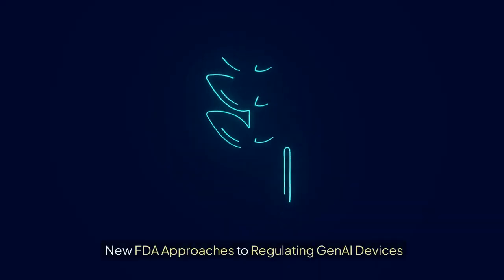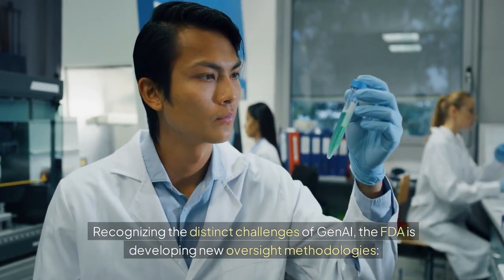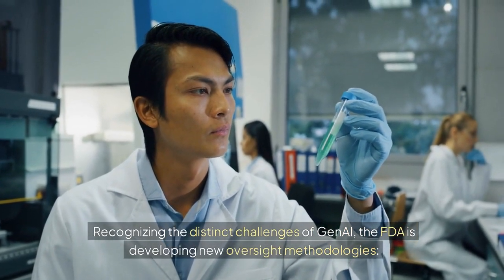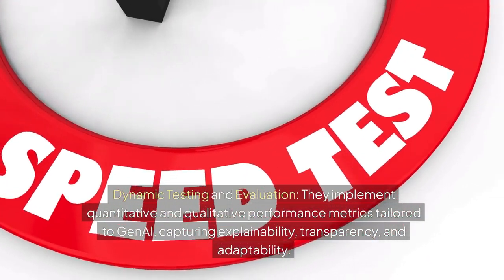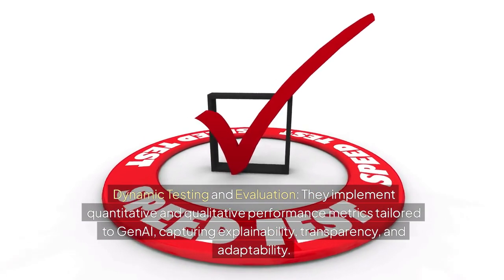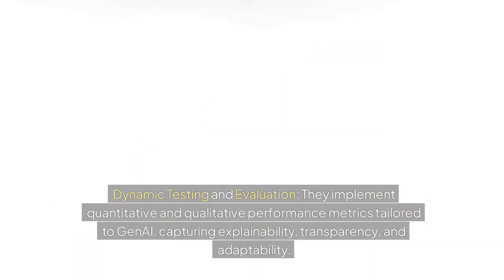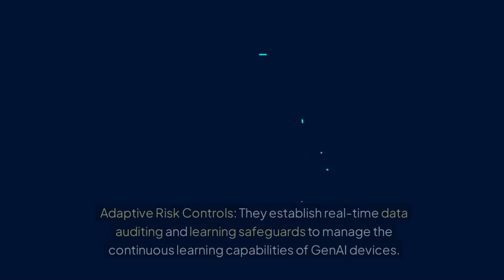New FDA approaches to regulating GenAI devices. Recognizing the distinct challenges of GenAI, the FDA is developing new oversight methodologies. Dynamic testing and evaluation: they implement quantitative and qualitative performance metrics tailored to GenAI, capturing explainability, transparency, and adaptability.